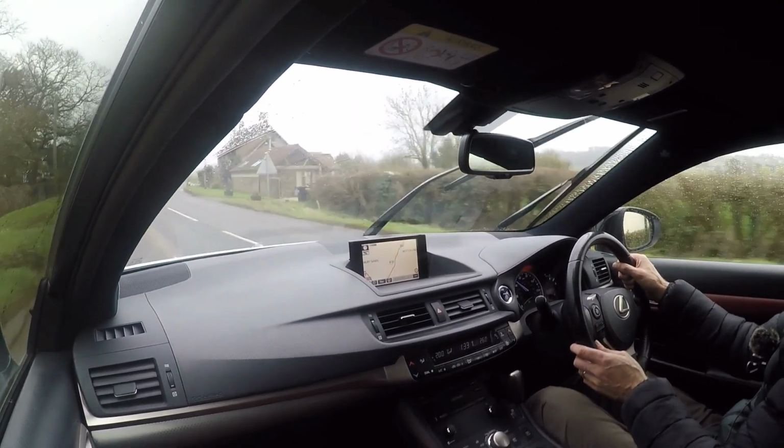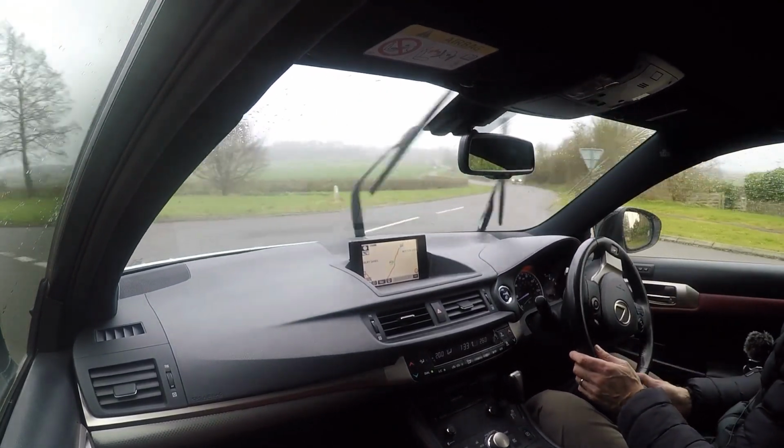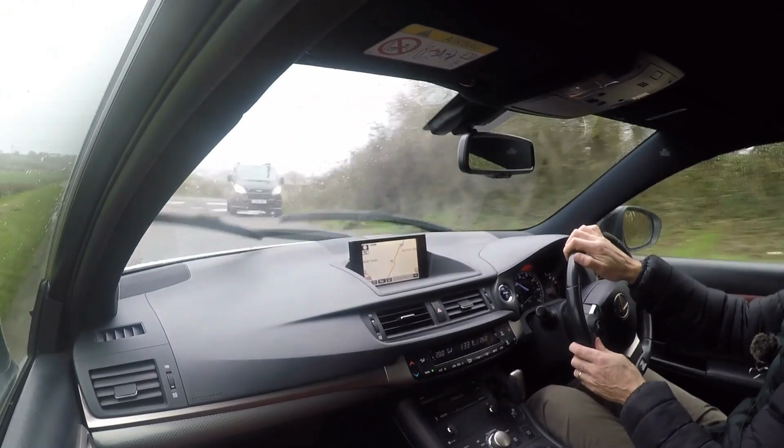Incidentally, no warning lights on the dashboard at all related to the engine or any other part of the car, apart from a low fuel light currently. Gearbox, obviously, as I said, CVT gearbox. Like the engine, it's pretty much bomb-proof. They're incredibly reliable.